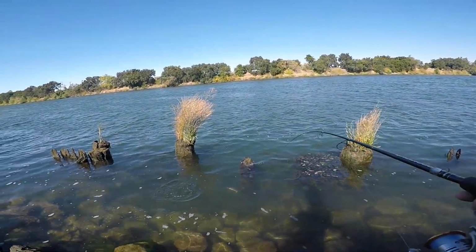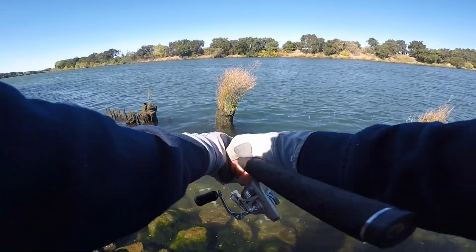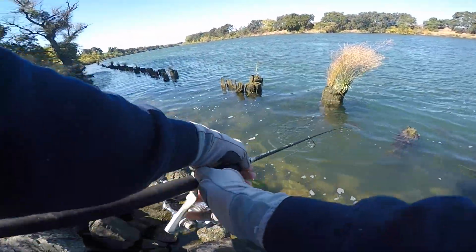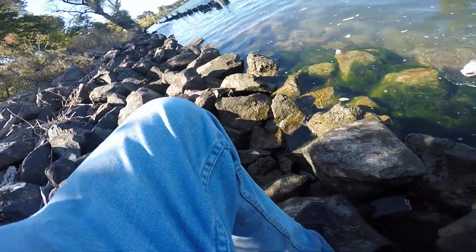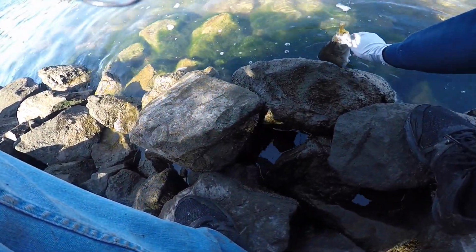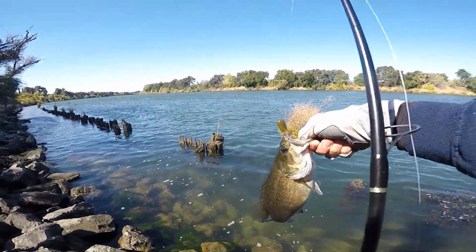All right, I just got this nice one. Now, a totally different fish from the one I caught earlier on the tube. He wrapped me around the pole and he jumped like 2 feet up in the air. I'm trying to land this dude. This is probably the biggest one of the day. Don't do that. It's a nice smallmouth. I got him. Oh yeah.